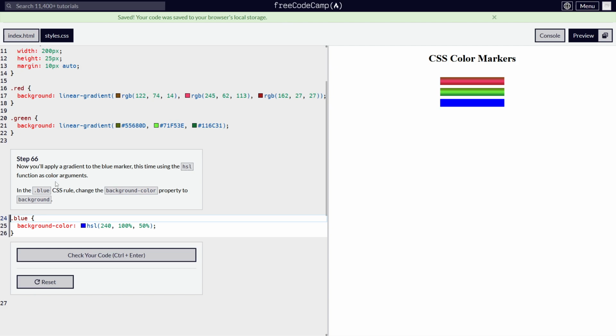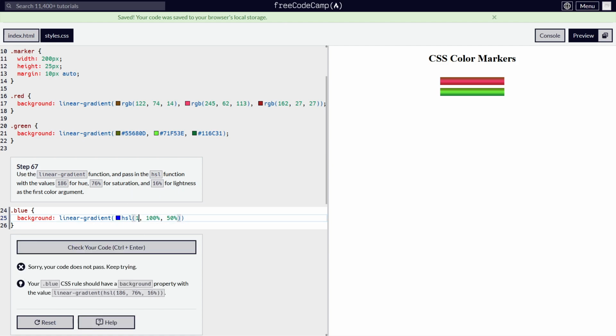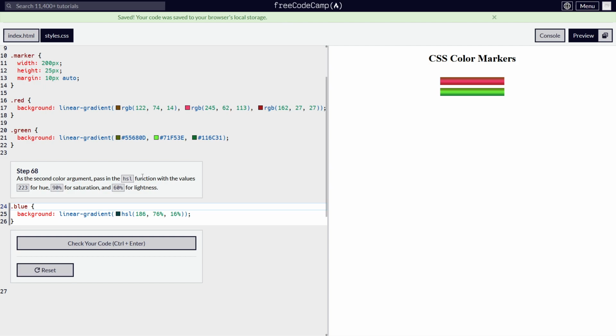Now you'll apply a gradient to the blue marker, this time using HSL. Property to background. Pass the HSL, just make this a linear gradient. Alright, we have to change this as well. 76, 16. As a second color argument, pass in the HSL function with values 223 for hue, 90% for saturation, 90% for lightness. Second color argument. So 223, 90%, 60%. And as the third color argument, 240, 56%, 42%.